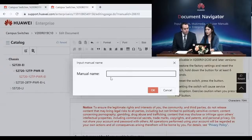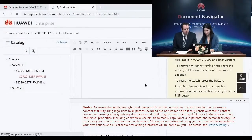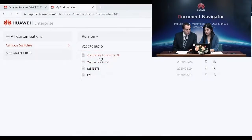So here I need to provide a user menu name. I'll go with menu for Jacob. And I'll add a date. Today is July 28th. OK. So now I can see a user menu in my customizations page. I can download it to a PDF version. Let's see how it looks.